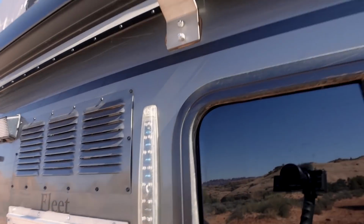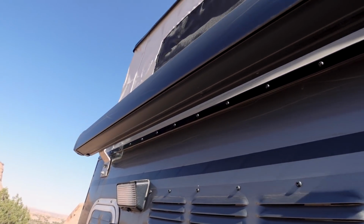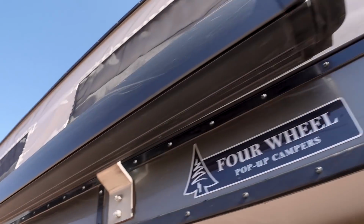I'm sorry, Mom. Sorry, wife. Go ahead. And then this is a Thule awning. So this comes out, I'd say probably about like 6 feet.